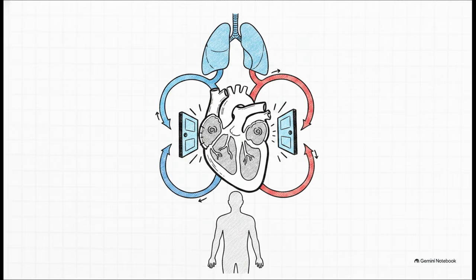Then, that freshly oxygenated blood returns to the left side of the heart, which powerfully pumps it out to the rest of the body. That's the systemic loop. And just to make sure blood only ever flows in one direction, your heart is fitted with literal swinging doors called the bicuspid and tricuspid valves. When you hear your heartbeat, that famous lub-dub sound, that isn't actually the heart muscle flexing. It's the physical sound of those internal doors forcefully slamming shut.